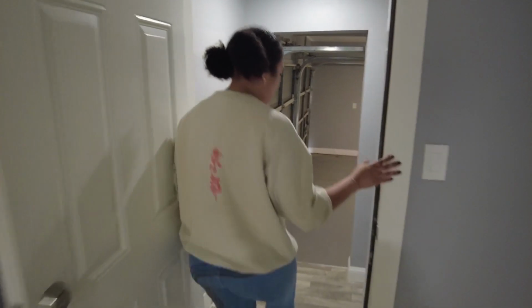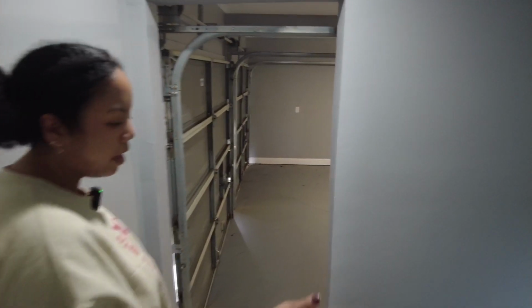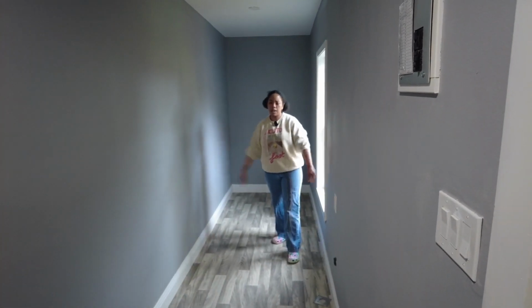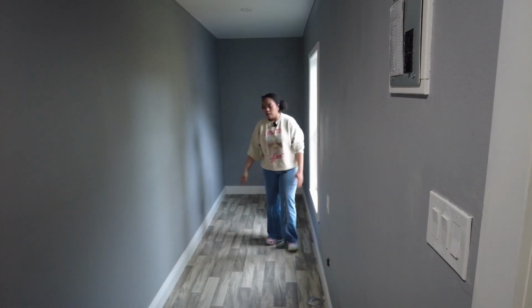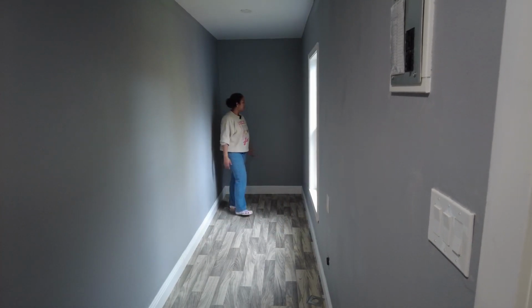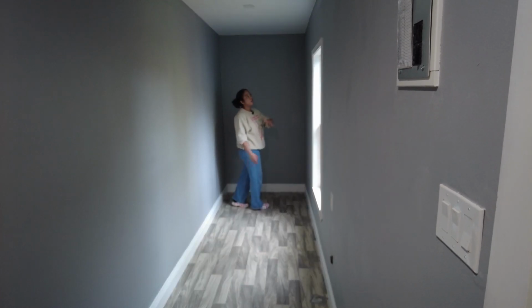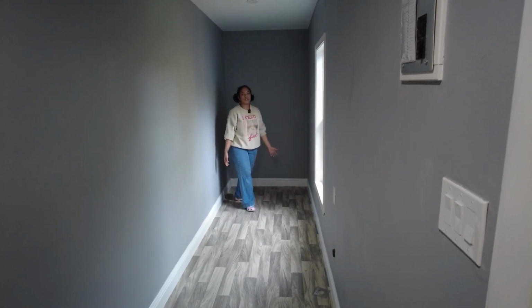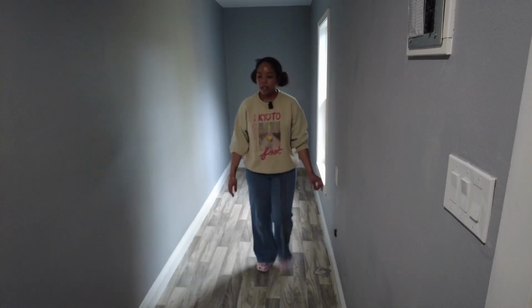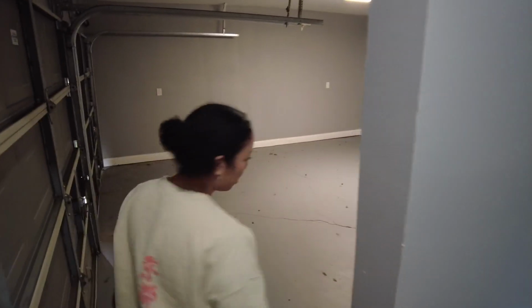Now in the garage, this is all an addition on this house. I think the house ended right here, if I'm not mistaken, when it was first built. So all of this plus the garage was added on. So now there's this kind of weird space here, but it's really good for storage. You can put a lot of your Christmas decorations here. You can put shelves so that you can organize all your decorations. So I'm going to use this for decoration storage. And then just a standard two-car garage here.